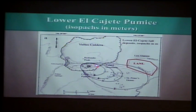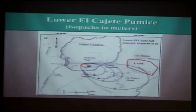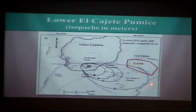And so here's the position of El Cajete Crater in the southern part of the caldera. And these contours are isopachs in meters. So of course, when you're close to the vent, the thickness of pumice is about 16 meters or more. But as you get further and further to the southeast, it thins out naturally. And this is the 2-meter contour. And it actually impinges within the property of Los Alamos National Laboratory, which of course is the birthplace of the bomb. I hate to say it, but it's true.